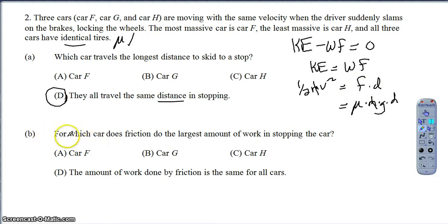So then for part B, for which car does the friction do the largest amount of work in stopping the car? Well, that one is not going to be the same for each one. And the reason for that is the work is really either half of this equation, right? When I'm calculating the actual work, the mass is important. I know the work would be my force of friction times my distance, or my change in kinetic energy. In either case, the mass is very important for these calculations.